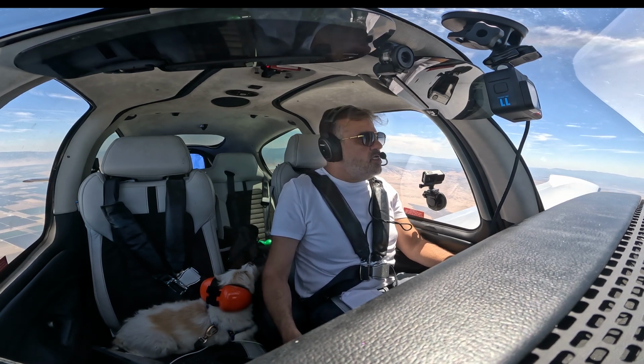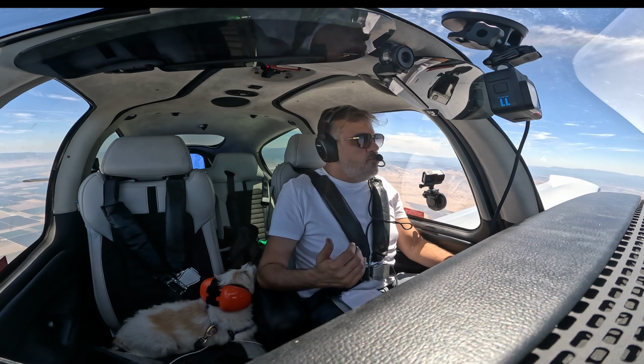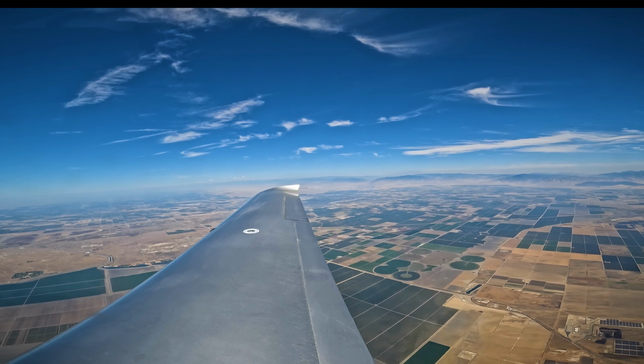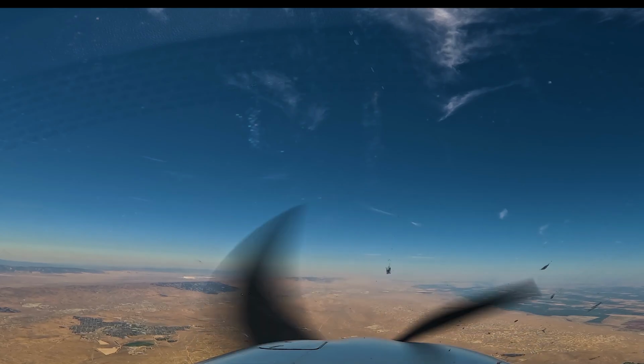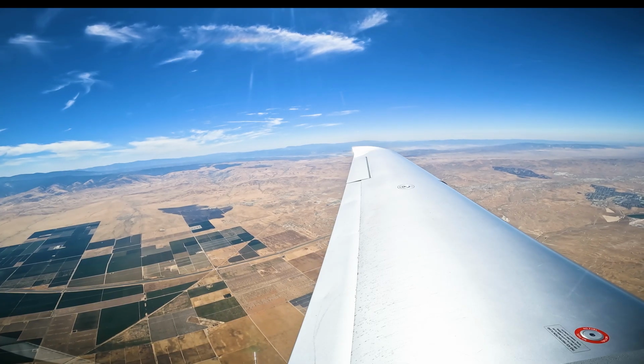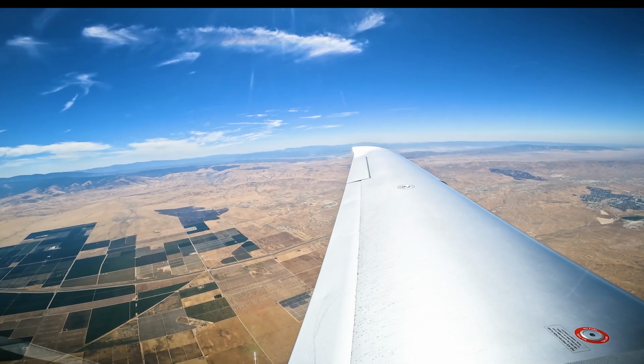Okay, that's very easy. I have to stay away from the Gulfstream. He's about to take off. I'm still midfield, left downwind. Plenty of space. And tower always identifies the critical traffic for you, and that's the traffic you're following, because you're supposed to maintain visual separation.